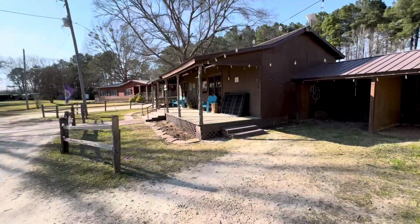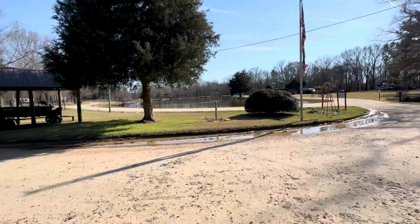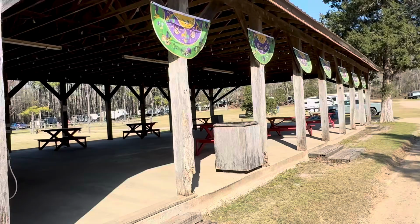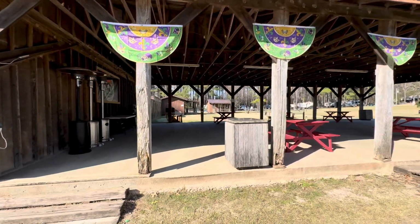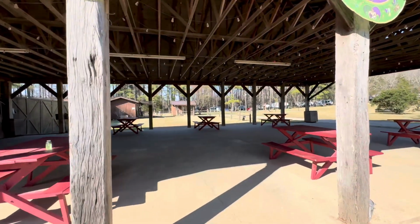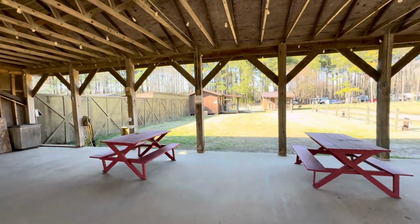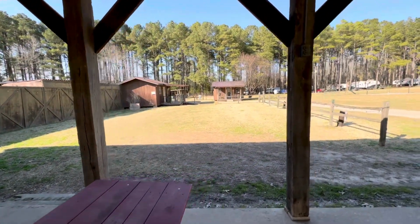So here is kind of a 360 view of where I'm at here alongside the camp store and the lake. Got our decorative wagon here, and then we have our pavilion. Our rental pavilion rents to groups for birthday parties, weddings, church events, school events, all sorts of different events. Comes with these picnic tables, as well as a couple grills here. We've got heaters under here, of course. Alongside the pavilion, we've got lawn games like horseshoes. We have some cornhole boards that we put out in this little field area alongside the pavilion as well.